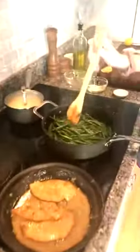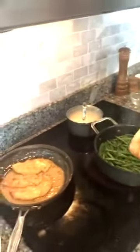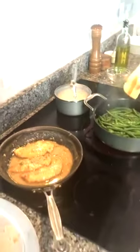Woo! That's nice and astringent. Nice coating of butter in my mouth. Nice creaminess.